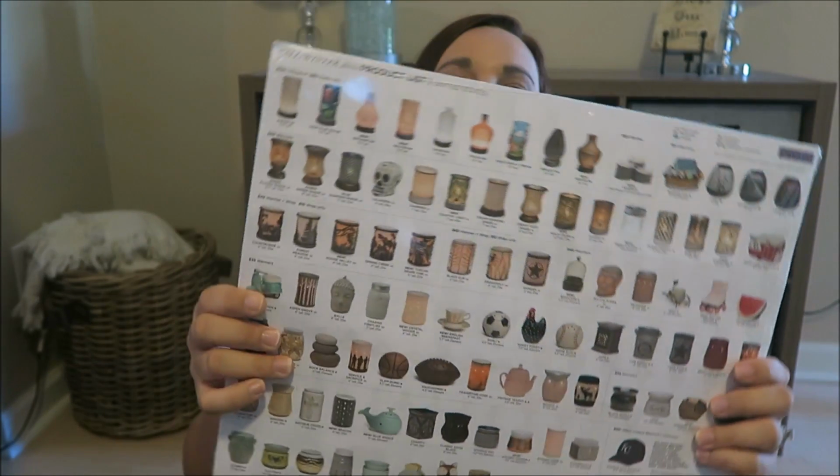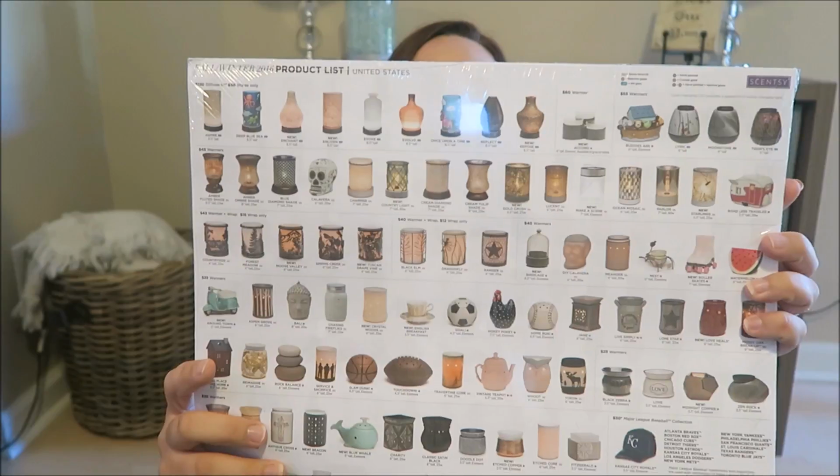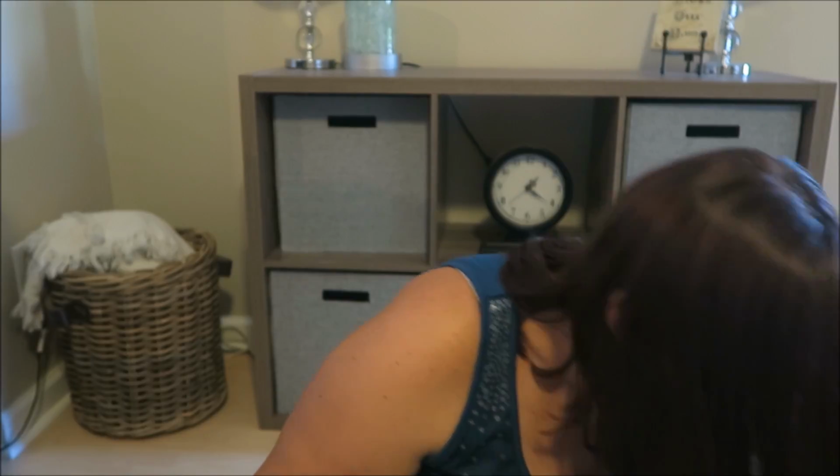But basically it comes with these huge pamphlets, and they have all of the fall and winter 2016 product. Super, super, super cute stuff. And then of course they will come out with their seasonal things as well. So if you're interested in one of these, let me know and I can pop one in the mail for you. Let's go with easy stuff first.